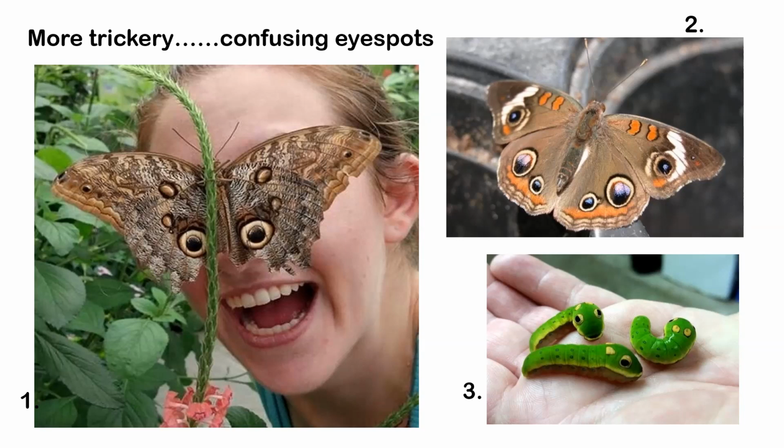How many eyes? The butterfly's antennas are here. The real eyes of the butterfly are next to those antennas. But how many fake eye spots do I see? 1, 2, 3, 4, 5, 6. Is that what you guys got?